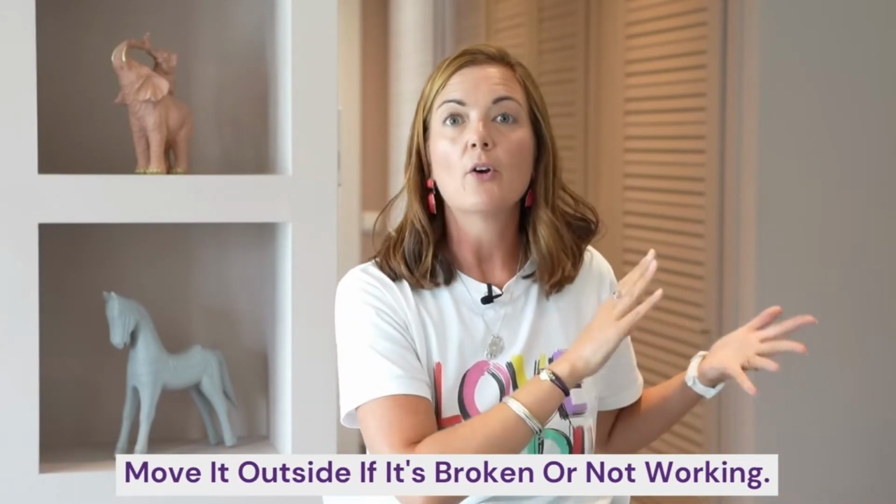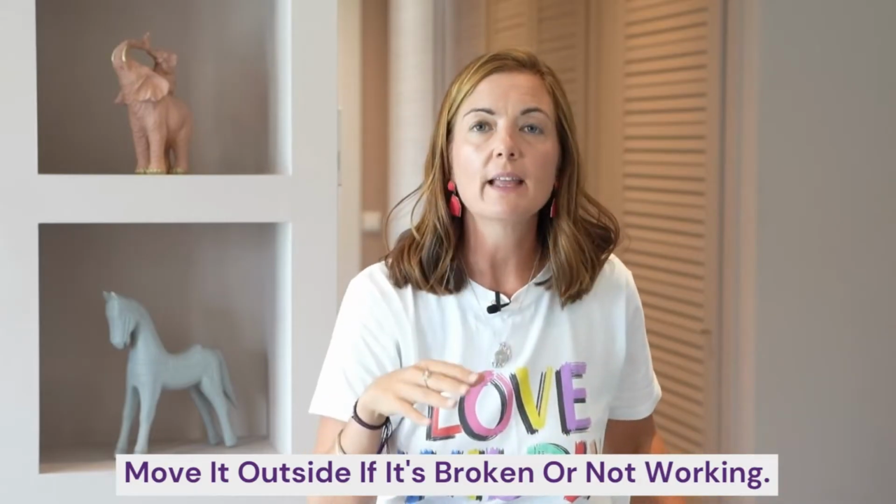You want to get the chi moving. So the first thing is move it outside if it's broken or not working. The second thing would then be to, as you go through these items, see if there's a home for them. If there isn't a home for them, it's time you kind of categorize: okay, this has to go, it's gone, it's broken, gone. This is going to the bedroom or into the shoebox or into the cupboard, wherever it needs to go. And then anything that doesn't suit that front entrance needs to be gone out of that space.